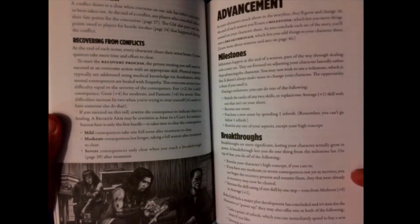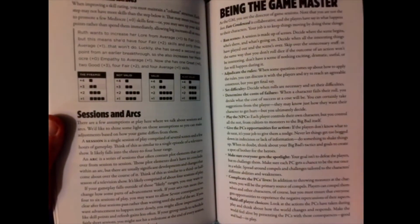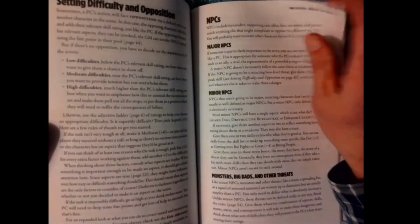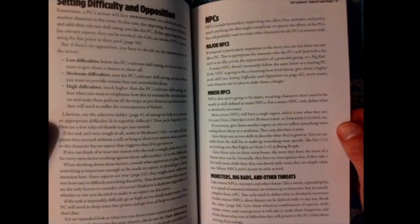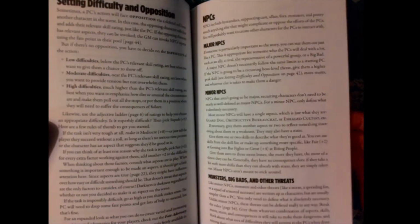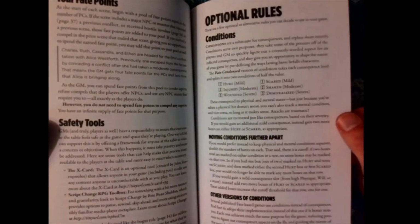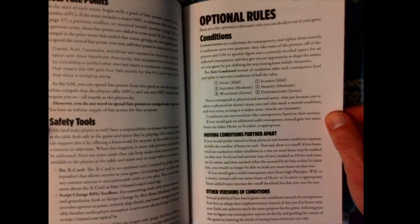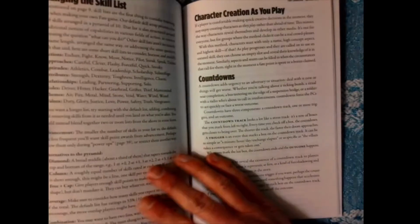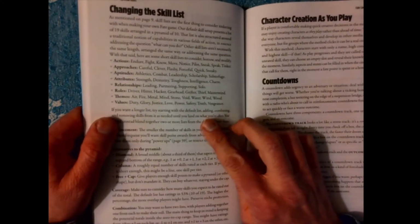How do you do advancement? How do you improve your skill ratings? It's kind of like leveling up. And then we have a section on the game master, or for the game master, like setting difficulties, how to create major versus minor NPCs and big bads, and optional rules. So things that you can add to make your game a little different if you want. If you want more conditions. This is nice. Changing the skill list.